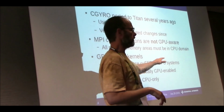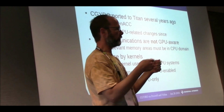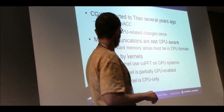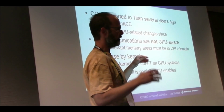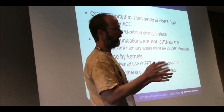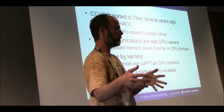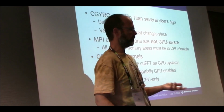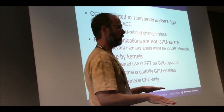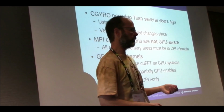The NL kernel is all on the GPU, mostly because we use CUDA FFT, and whatever else glue we have, we use OpenACC, relatively straightforward. The STR kernel is only partially GPU enabled. We saw what was the most compute intensive part, put it on the GPU, and left a big chunk still on the CPU, because moving the memory from CPU to GPU and back is more expensive than actually doing the calculation on the CPU to start with. At least on Titan. And while the collisional kernel was always CPU only, the expensive one just uses too much memory, and the cheap one we said, well, it's so cheap, we will not even bother trying to do that.